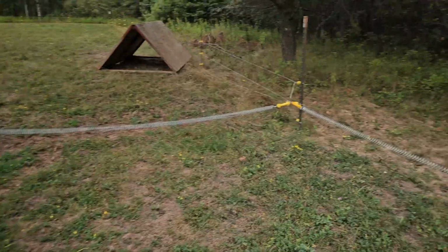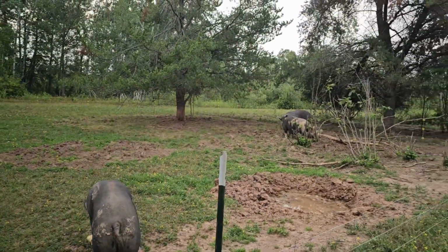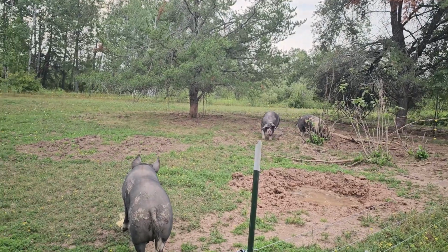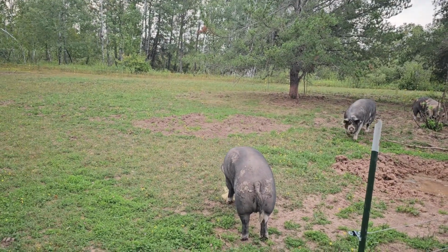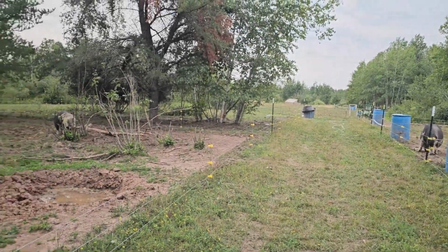Let's give them some feed, and I'll close this paddock off. And they are moved. Now I just got to move their water in their hut, and that can be in here for another week. Pretty easy. I really like the layout. It works really nice.